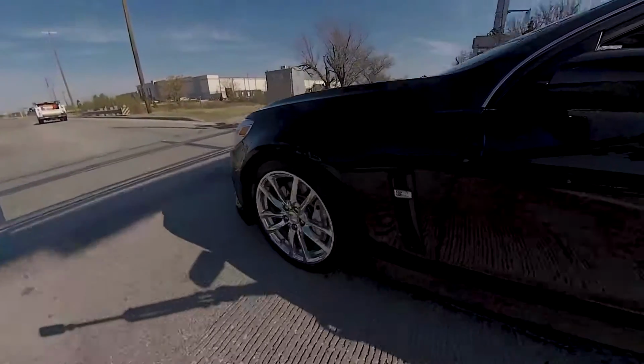So, man, it's just sitting at idle. I don't know if the camera can catch that. It definitely feels like what it is, a cammed motor, and it definitely gives you that feeling like I'm on the drag strip. It's not as crazy as an actual drag car, obviously, but it definitely has that little vibration that makes you feel like I'm in race mode. I'm ready to go. So we're going over some train tracks.